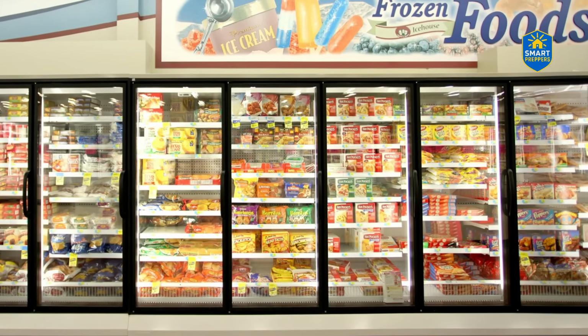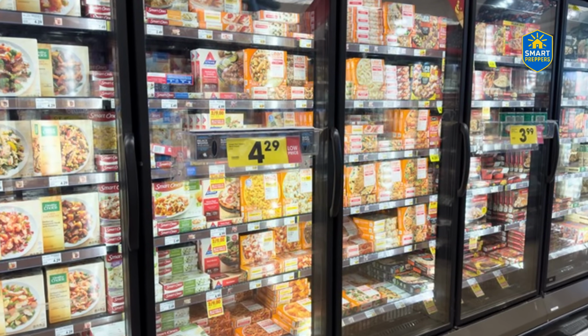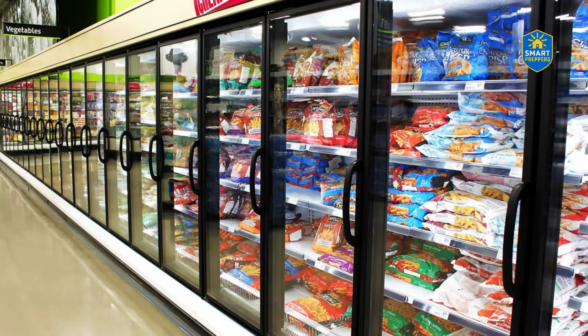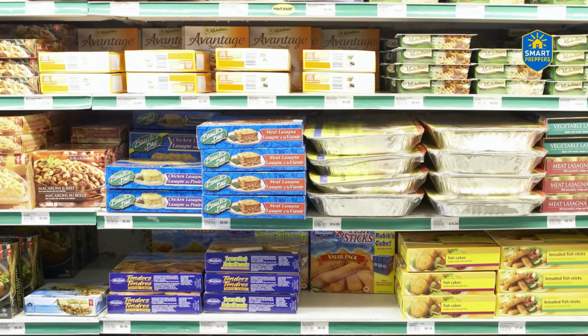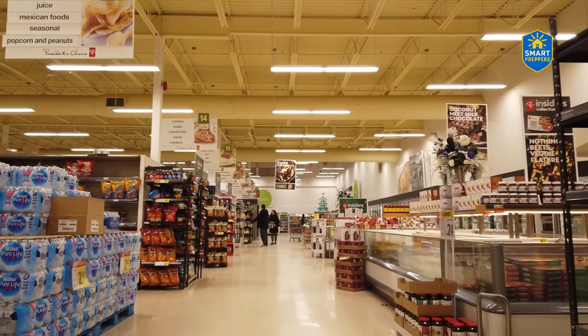For older shoppers, the sodium and preservatives are the bigger concern. A single Mainstays meal can pack up to 900 milliliters of sodium, nearly half the recommended daily limit. Add in artificial flavors, colorings, and shelf life extenders, and it's clear what you're really eating isn't just dinner. It's an experiment in cost cutting.